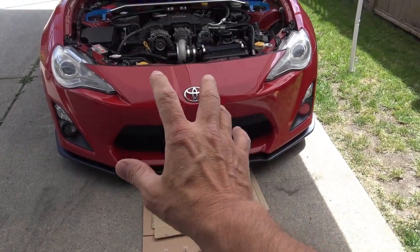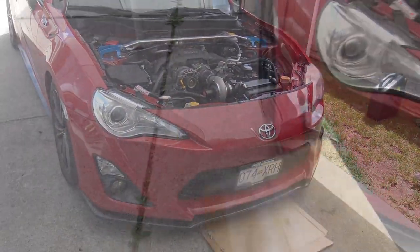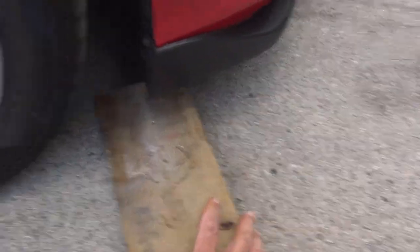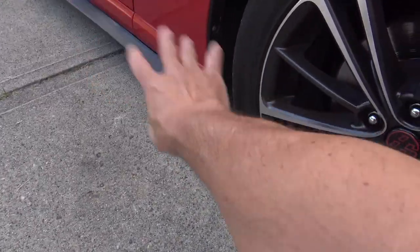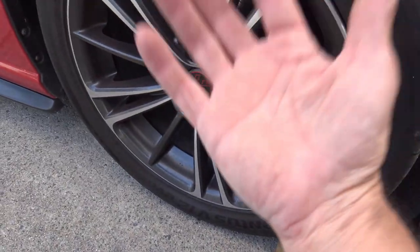Okay, so the first thing we gotta do is jack up the car and safely secure it on jack stands. And because my car is a little bit low, I've gotta go through this every time. We gotta put it up on these wood blocks in order to fit the jack underneath the jacking point. Kind of annoying, but that's the low life.